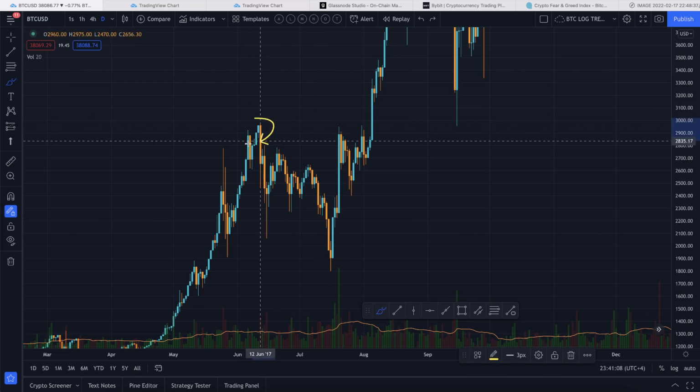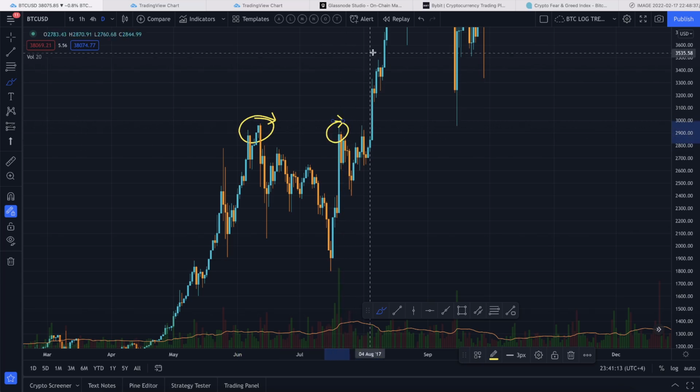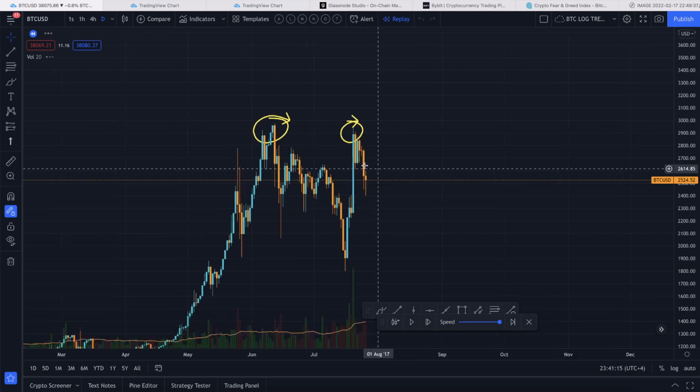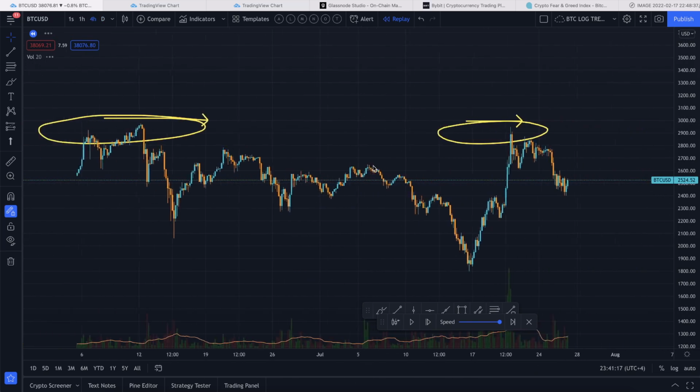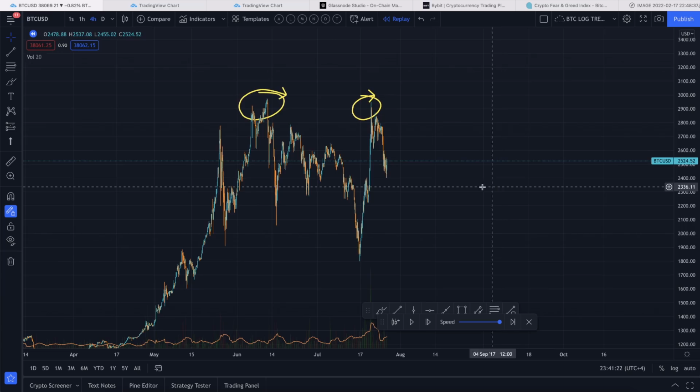But what happens here is the same thing. Bitcoin forms a double top. Take a look at this. It rallies down. If we take a look at this rally and zoom in a little bit further, we can see a little bit of a glimpse into what people might have been thinking at the time.